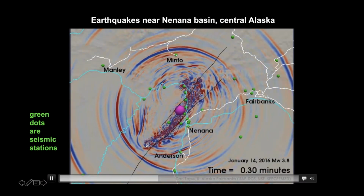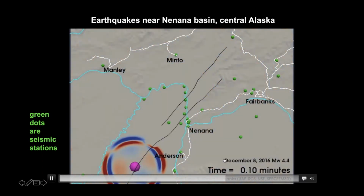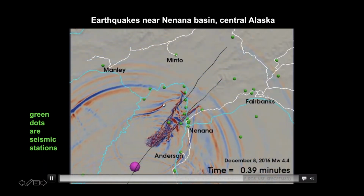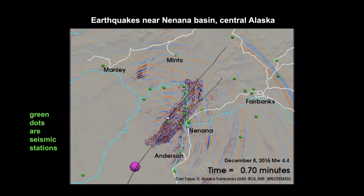You see the P and the S wave going outward. And if we look to the south here, this is near Clear Air Force Base. We have an earthquake coming up from the south. You've got wave effects that are quite different. And in all cases, a lot of the wave field is trapped within this sedimentary basin.